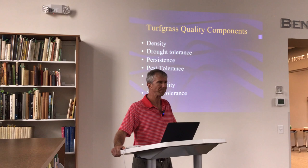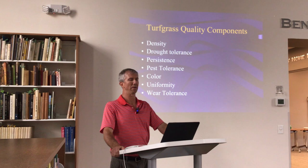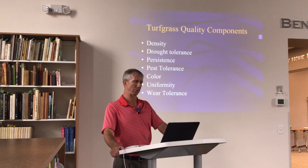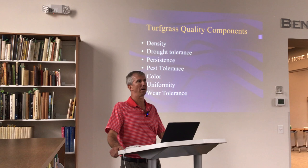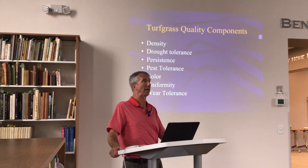When we look at this aspect of turfgrass quality, we look at several different characteristics. I help out with the variety trials at the University of Maryland. We have turfgrass variety trials with several different species, as do other universities around the country. And we look at these quality components, including density, drought tolerance, persistence, pest tolerance, color, uniformity, and a big one that's important for equestrian venues is wear tolerance, because we have an added viewpoint of safety with regards to these equestrian athletes that you perhaps don't have in your regular home lawn. Certainly have it in a lot of our rectangle and diamond sports, but it's especially important in equestrian sports.